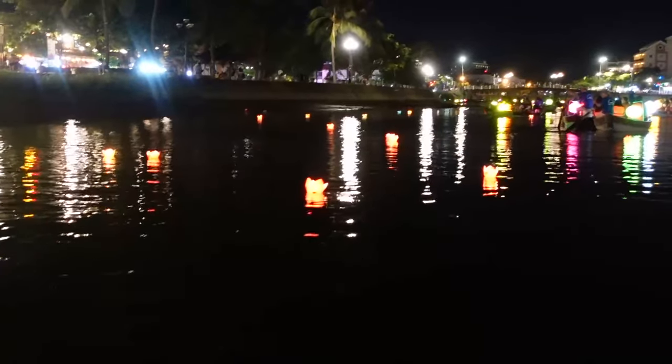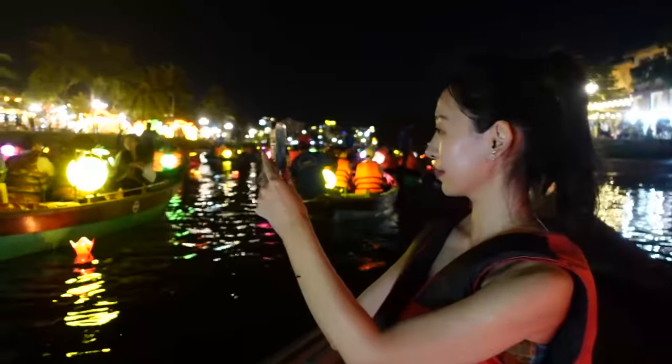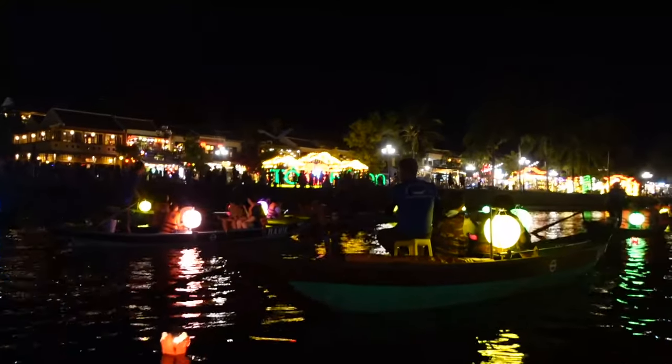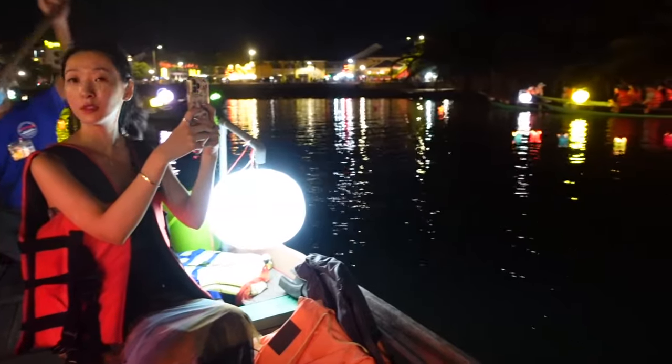It was finally dark enough to take the river boat ride. Hoi An is absolutely gorgeous at night. You can see all the lanterns lighting up and glistening in the water. We got our tickets on Klook, and it included a boat ride ticket, complimentary tea, and a lantern.